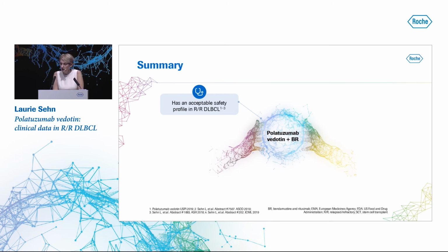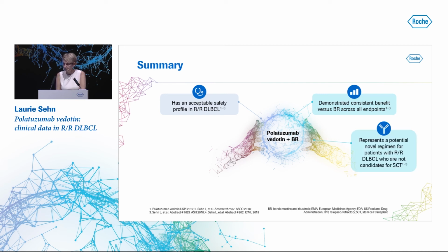So to summarize, the combination of polatuzumab vedotin and BR does appear to have an acceptable safety profile in patients with relapsed refractory diffuse large B-cell lymphoma. Importantly, it demonstrated consistent benefit compared with BR across all of the endpoints tested, including duration of response, rate of response, progression-free survival, and overall survival. Certainly this appears to represent a potential novel and effective regimen for patients with relapsed refractory diffuse large B-cell lymphoma who are not candidates for stem cell transplantation.